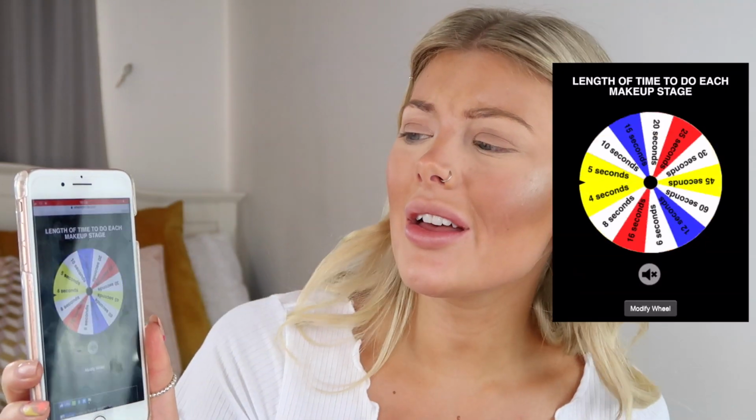I feel like I look like Noddy. But I feel like my cheeks look really, really round. Okay, so now I feel like I would do lip liner. So let's see how long we've got for lip liner. Spin that wheel.